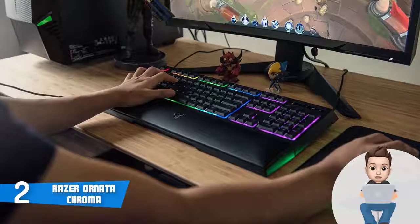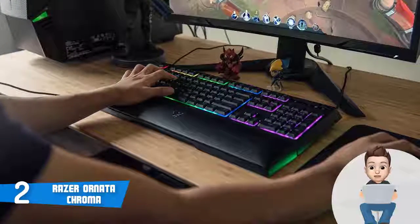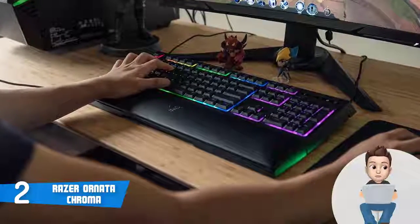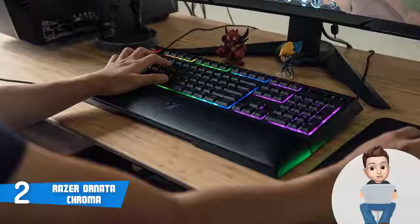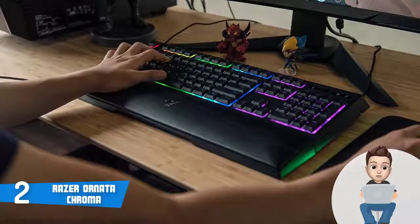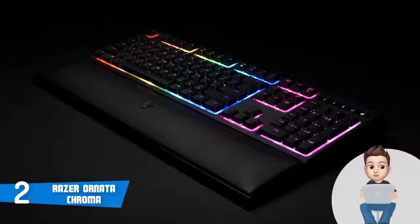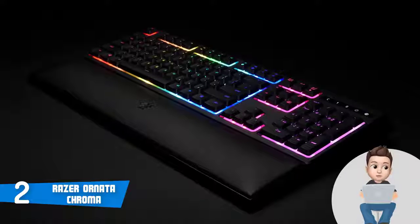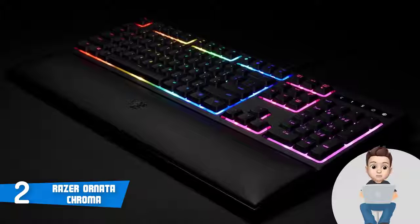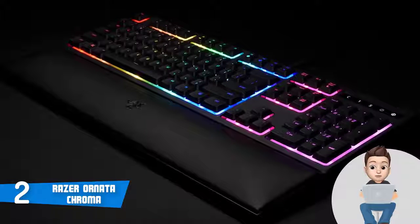This keyboard is wired and Razer has included a USB 2.0 port, but unfortunately, there isn't any audio pass-through for connecting additional devices or headphones. In addition, the Ornata Chroma is powered by the Razer Chroma software, which includes up to 16.8 million customizable color options and a wide variety of macros, effects and much more, of which we will talk more in the following section.